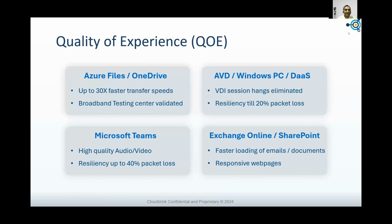What are the common use cases where we have seen customers using us? Customers are using Azure Files or OneDrive to exchange a lot of data within the organization, or sometimes across the organization with their partners, vendors, etc. We have seen a huge number of customers using Azure Virtual Desktops or some form of DaaS solutions from Azure, and they say that yes, we get all the functionality required on these virtual desktops, but the user is either roaming or traveling to a remote location. There is a challenge to access these particular virtual desktops. Those are the cases where Cloudbrink is very, very helpful.